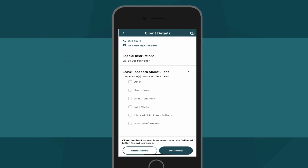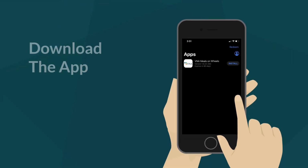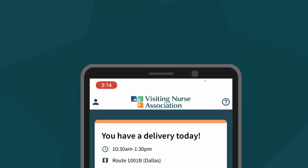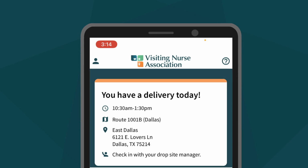To download the app, go to the App Store for iOS or Play Store for Android and search for VNA Meals on Wheels. Please have the app downloaded and logged in prior to your delivery day. After you have downloaded the app, log in using your VNA Volunteer Portal login information. The app will show you when you are scheduled to deliver and what route you have.